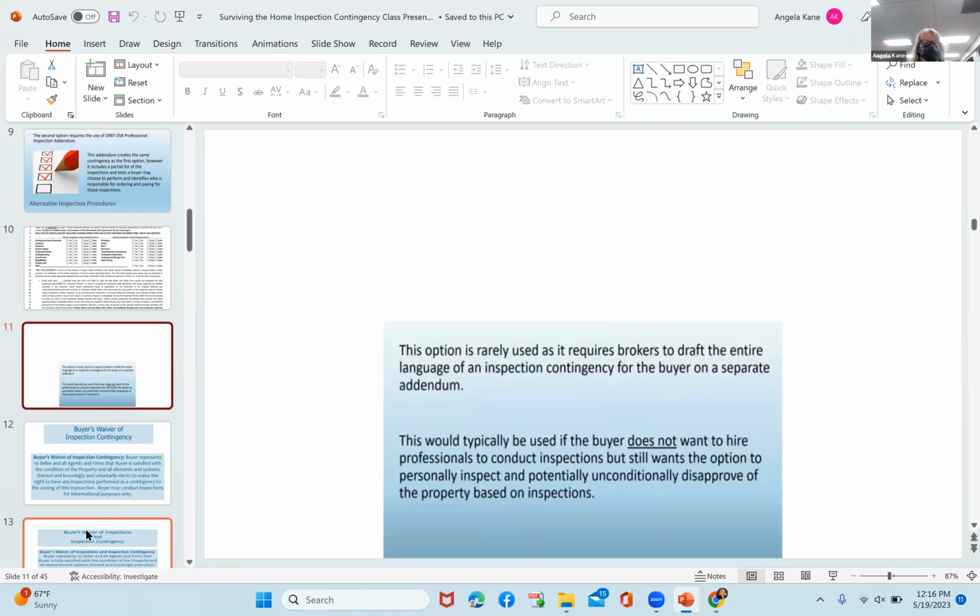This option is pretty rarely used because it requires a broker to draft the entire language of the inspection contingency on a separate addendum, and there's no specific form for doing that. So it would be used if the buyer does not want to hire professionals to conduct the inspection, but they still want to personally inspect the property and potentially give their unconditional disapproval.